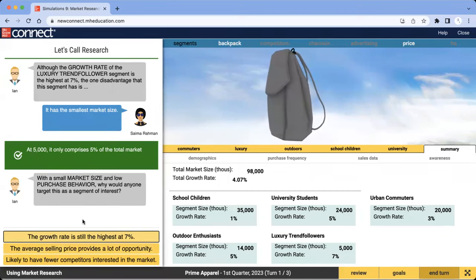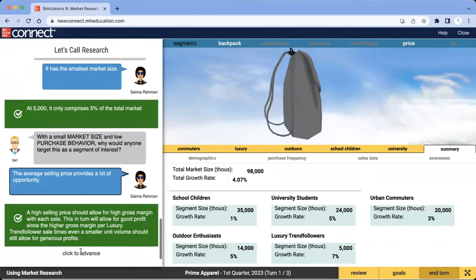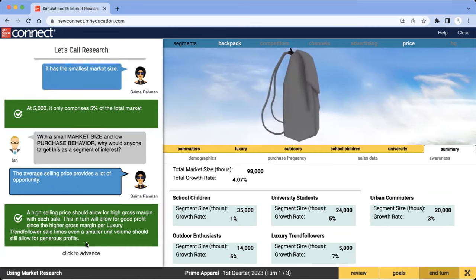So let's try to choose the average selling price, which can provide a lot of opportunity for growth in this market. Yes, the high selling price should allow for high gross margin with each of the sales. This in turn will allow for good profit, since a higher gross margin per luxury trend follower sale, even at a smaller unit volume, should still allow for a very generous profit.